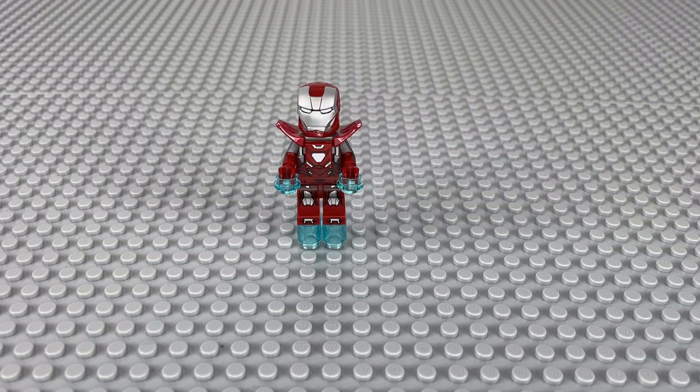All right, now we're into our top three. And if you didn't think I was going to have an Iron Man in here somewhere, then you don't know me that well. So, number three is the Silver Centurion Poly Bag. It has a set number of 5002946, and it came out in 2016.